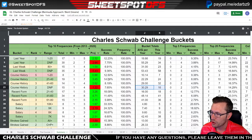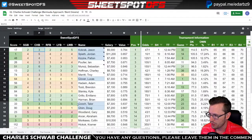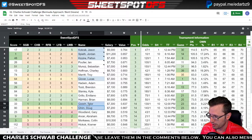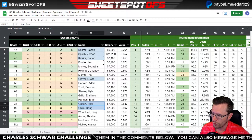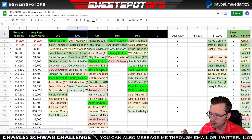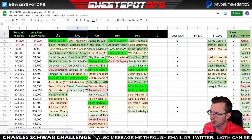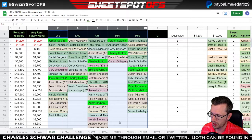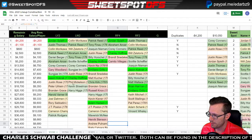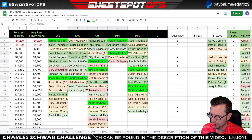Moving on, could we have built a lineup using the bucket system that would have beat the GPP winning lineup? I have the GPP winning lineup here highlighted in blue on this page. First of all, these are my anchor buckets, the buckets that I told you in the strategy video to focus around. I even said Charley Hoffman was almost in every bucket. Same with Justin Rose. Hoffman was in 3 out of the 5 buckets.